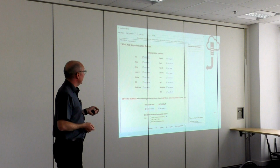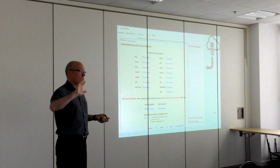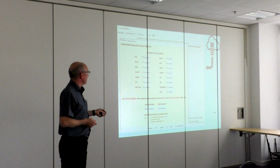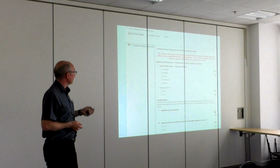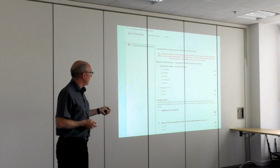So this is a template. Everything that you can see on here is based in the cloud, so no forms are based on local machines. You've got all your specialties, your 2-week wait specialties there. So all the clinician has to do is click on the appropriate button. So if we say urology as an example, then they get an electronic questionnaire.